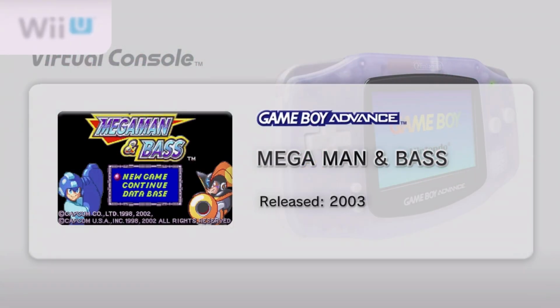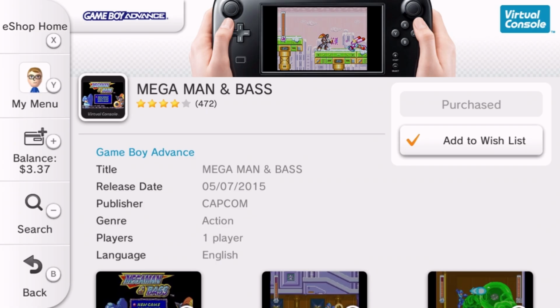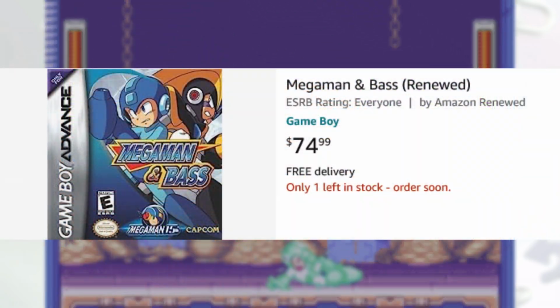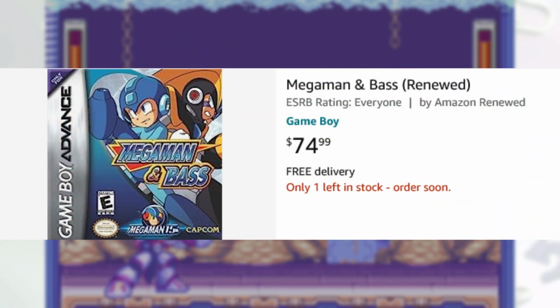Next up is Mega Man and Bass. As a fan, I felt obligated to get this eventually. GameStop fails, so we look to Amazon, and at $75, I am coming out on top.